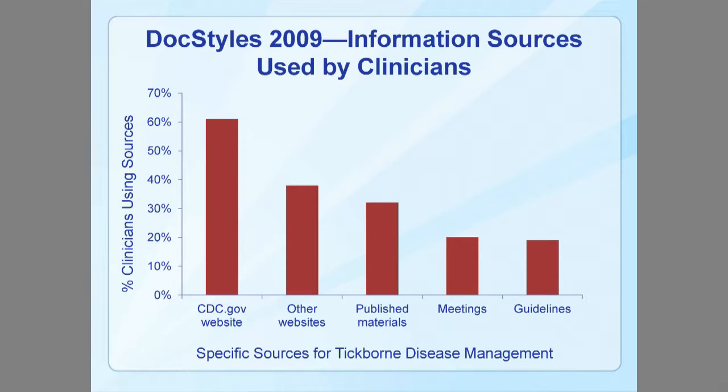Here is an example of the type of data that DocStyles can provide. So this is a chart. We asked providers basically, where do you usually get your information related to tick-borne diseases? And respondents could choose more than one answer, so the percentages add up to more than 100%. But we found that nearly 2/3 of respondents, these are, again, clinicians, both physicians, nurse practitioners, and physician assistants, found information at the CDC website. So they do tend to go there quite a lot for information. They also use other websites, published materials, meetings, and published guidelines as well.